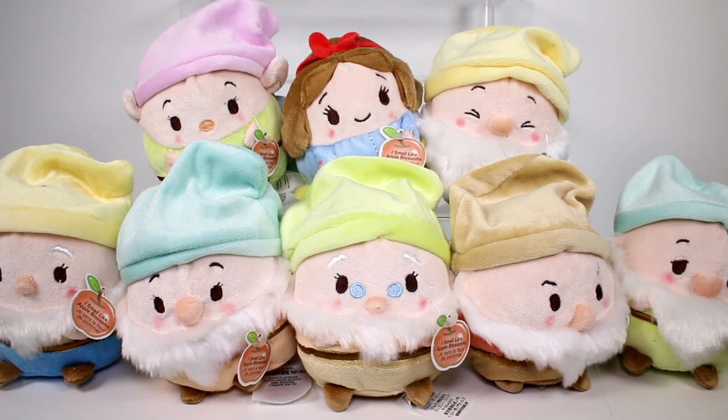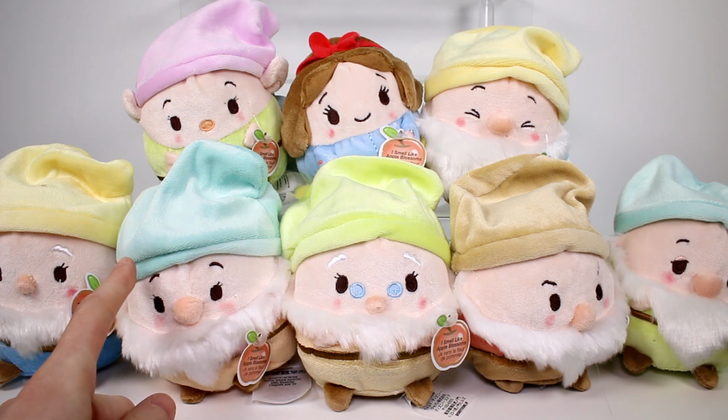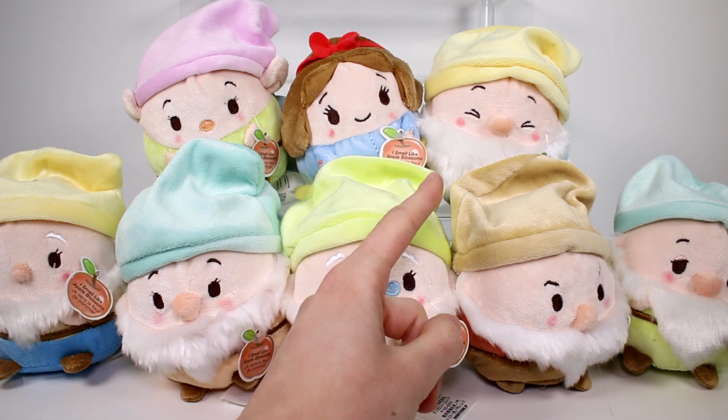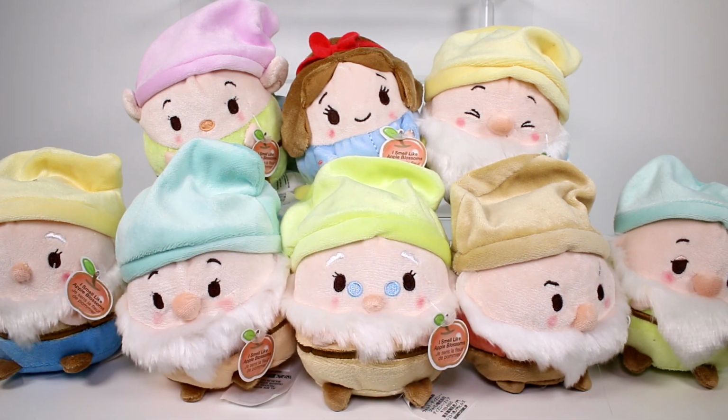Let me know in the comments below which of these cuties is your favorite. I think I'm going to choose, oh my gosh, there's so many cute ones, I can't handle it. I think this one is ultimately my favorite, maybe. But that one's so happy. No, maybe this one, I don't know. I can't choose.